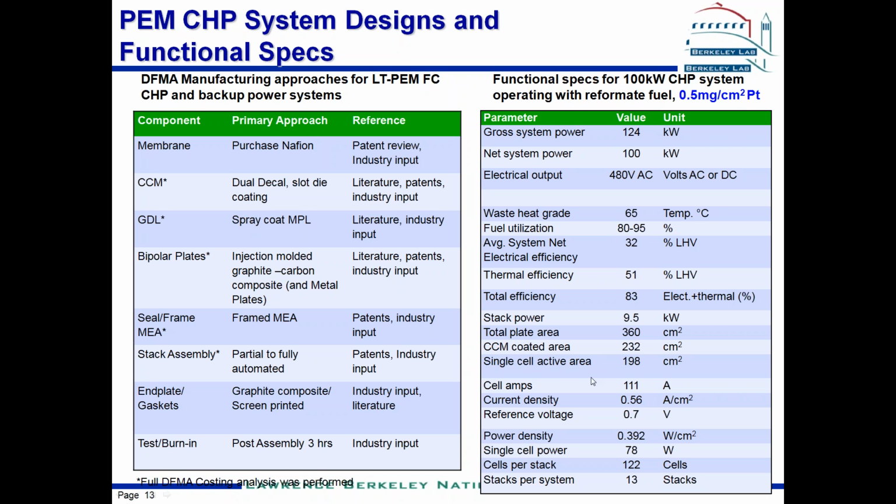For the functional specs, these are the operating parameters that are assumed for the CHP system. We have a platinum loading of about 0.5 milligram per centimeter squared, so it's a higher platinum loading than you would see in automotive. We have a list of parameters that I won't go over in detail, but I'll say that the average net electrical efficiency is 32% for PEM. The total efficiency is in the low 80s, and the stack current density is 0.56 amps per centimeter squared.